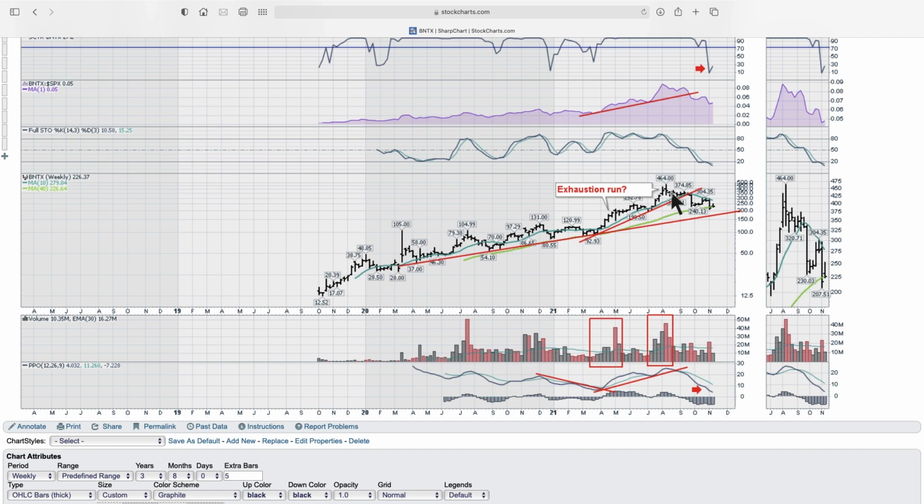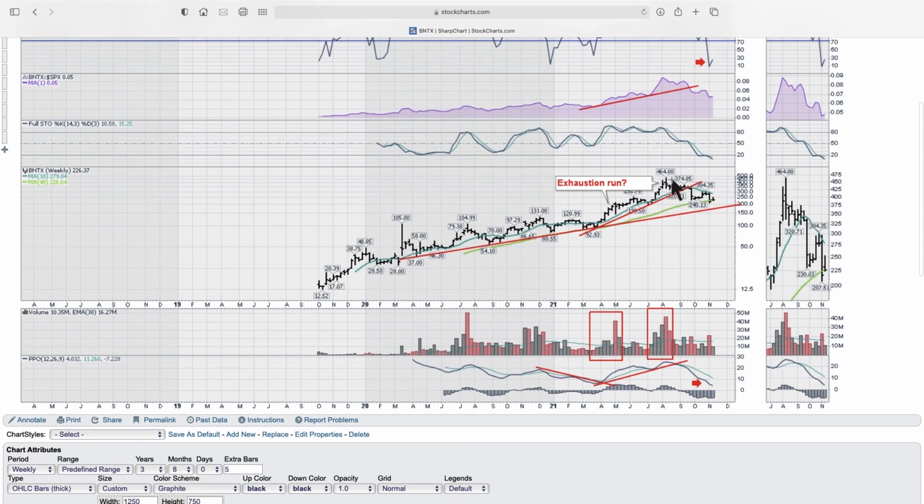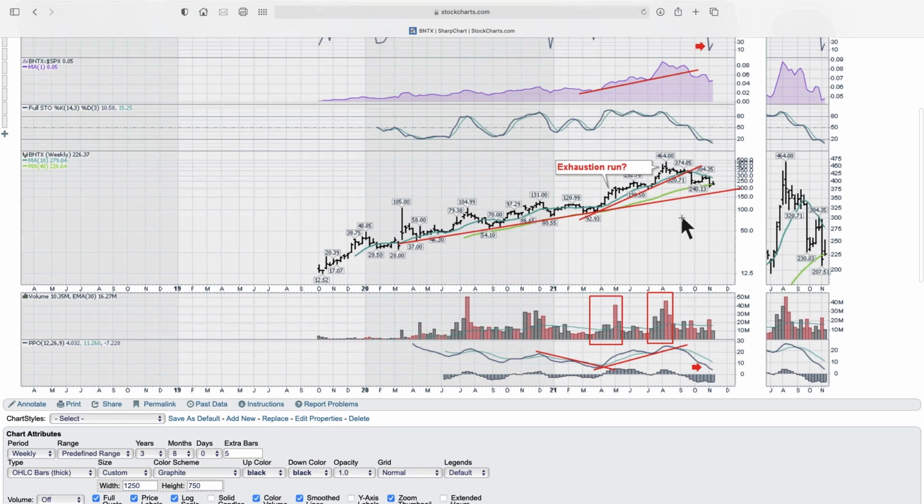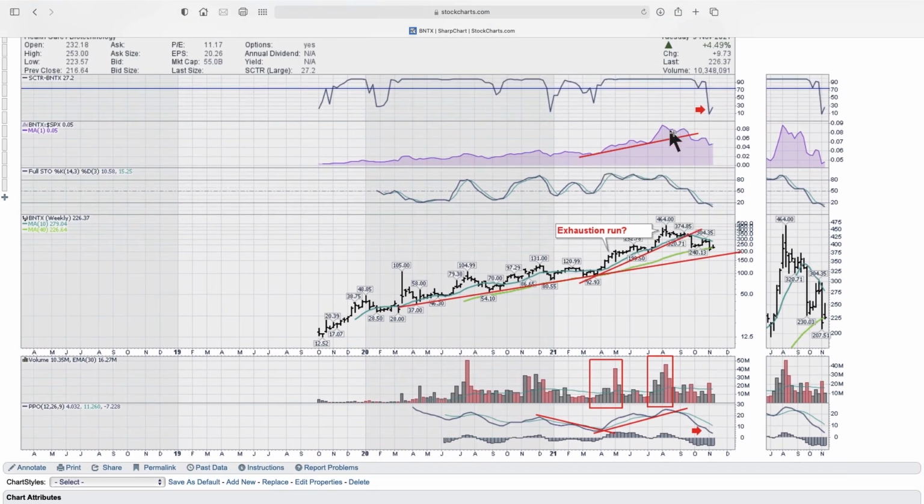When you have that kind of explosive move, do you really expect it's going to do that again and go to 2,500 or 5,000 in the next year? Maybe it's possible, but I think I'd rather try to lock in the gains that are significant at the time. So when I get my PPO sell signal, my trend line sell signal, my relative strength sell signal, all of these are lining up in a pretty close fashion. I'm looking for the exit, and I want to make sure that I'm using these tools to help me decide.